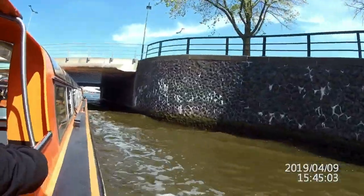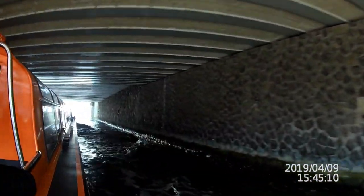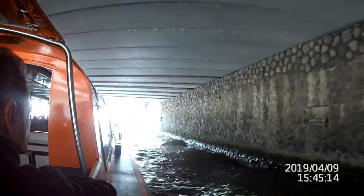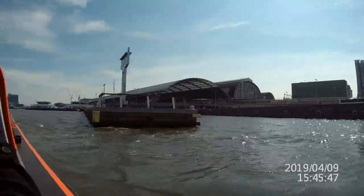Departure points. Cruises depart from several central locations in Amsterdam, making it easy to find one that is convenient for you. Combo tickets. They offer combi tickets that combine a canal cruise with other popular attractions in Amsterdam, such as the Van Gogh Museum, Red Light Secrets, or the Heineken Experience.